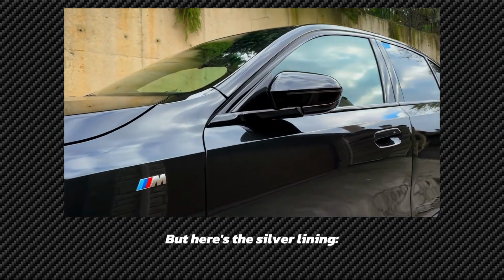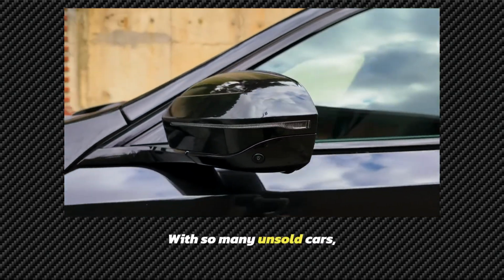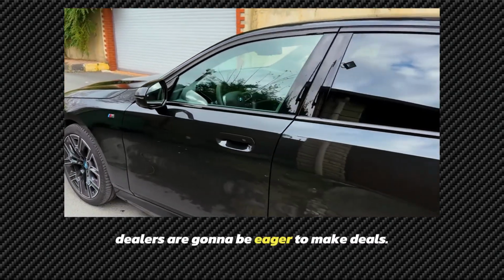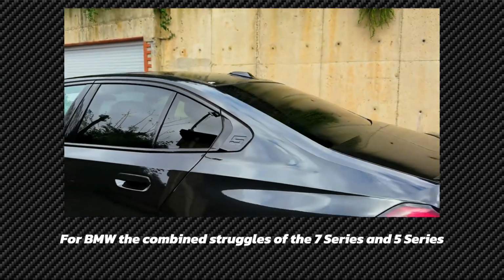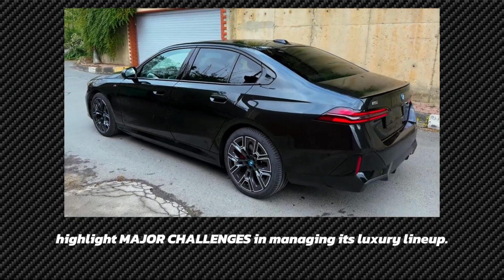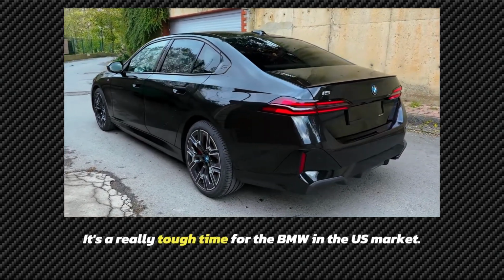But here's the silver lining. If you're in the market for a luxury ride, this might be your chance. With so many unsold cars, dealers are going to be eager to make deals. For BMW, the combined struggles of the 7 Series and 5 Series highlight major challenges in managing its luxury lineup. It's a really tough time for BMW in the US market.